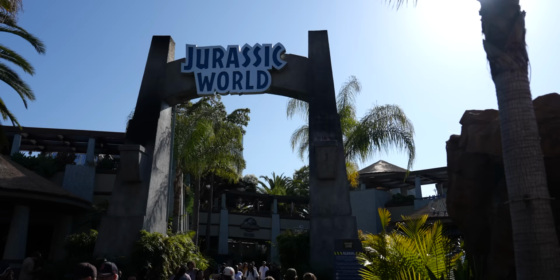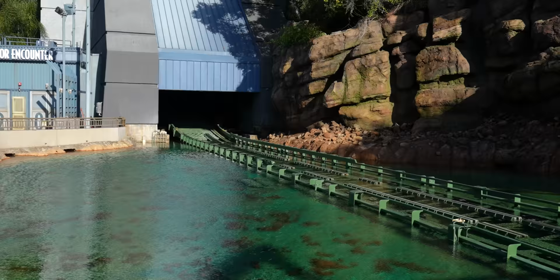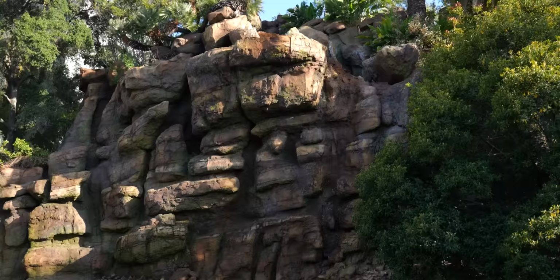So Jurassic World, the ride, has actually been closed for the last hour. I just noticed they actually turn the waterfall off. I've never seen that before. I thought it was a real waterfall. Oh, there's the music.